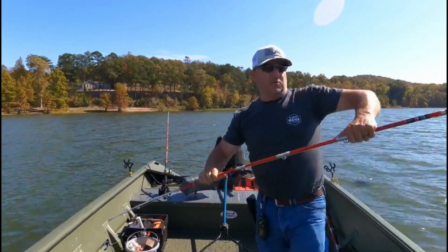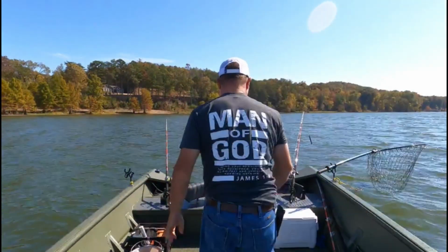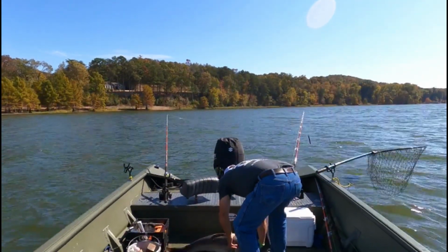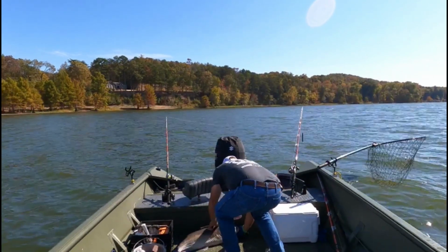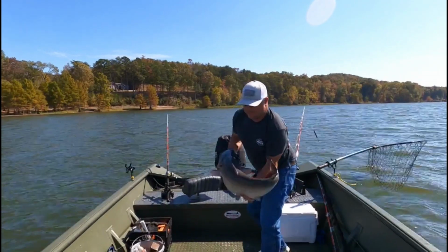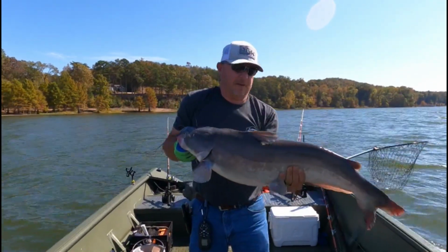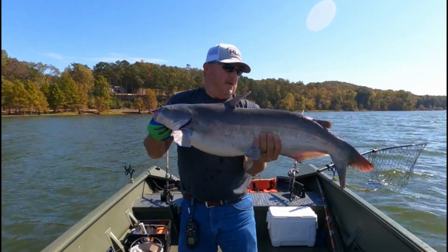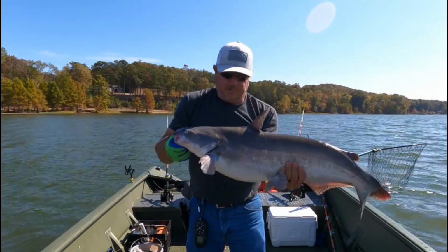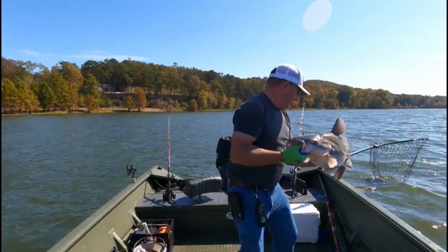He ain't that monster blue we're looking for, but hey, that's a dang good fish to start with. I think he forgot he wasn't in the water. He kept trying to swim in the boat. That's a good blue to start with. He ain't no monster, but hey, we'll take him, man. Tickle to death. Let's get him back, get another.